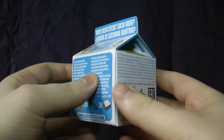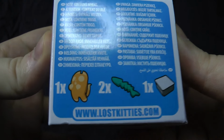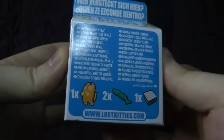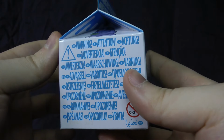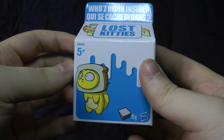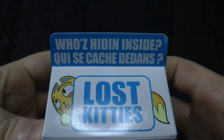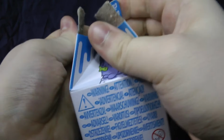We've got some more warnings and stuff. Apparently, this comes with 1 cat, 2 fish, and 1 keyboard key. Hey, it's what it looks like, although I guess that is the putty. We've got a little cat hiding under the flap eating fish, I guess, and another one under the logo who's been on a bit of that catnip. Looking a little bit out of it. Anyway, this should be very, very easy to open.